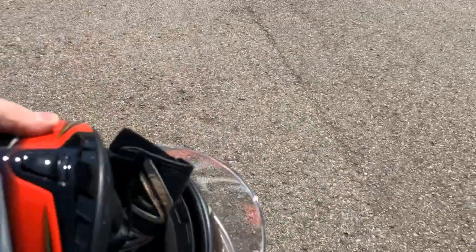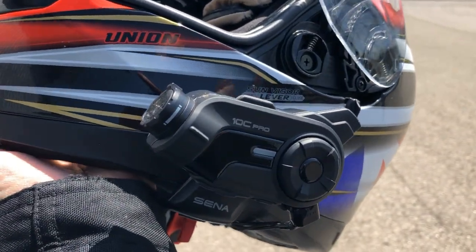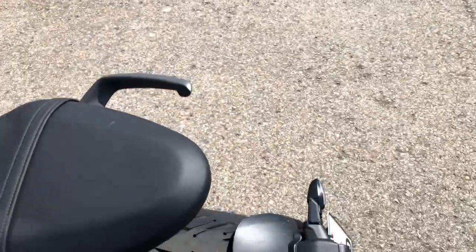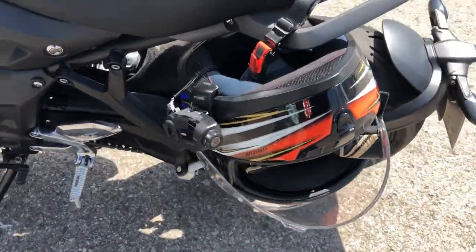here's my Sena camera. That's a pain in the arse. It works, it doesn't work. Mind of its bloody own. It's very temperamental. So obviously it must be a female camera.